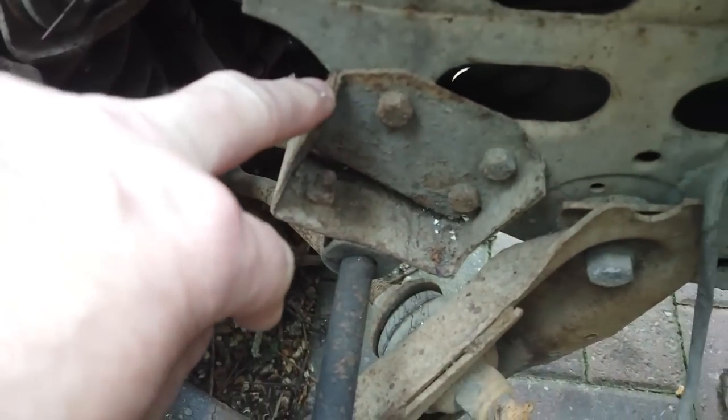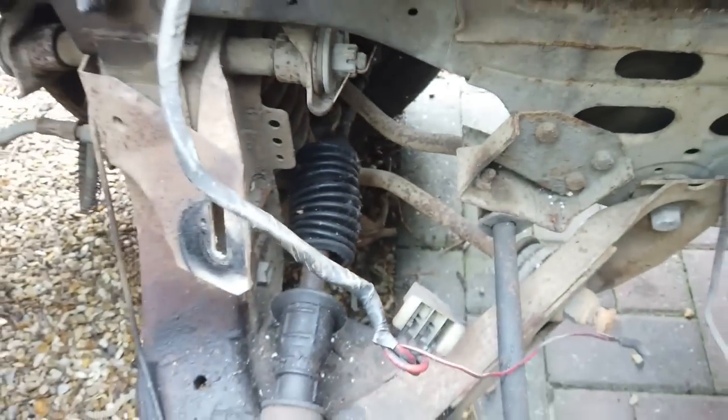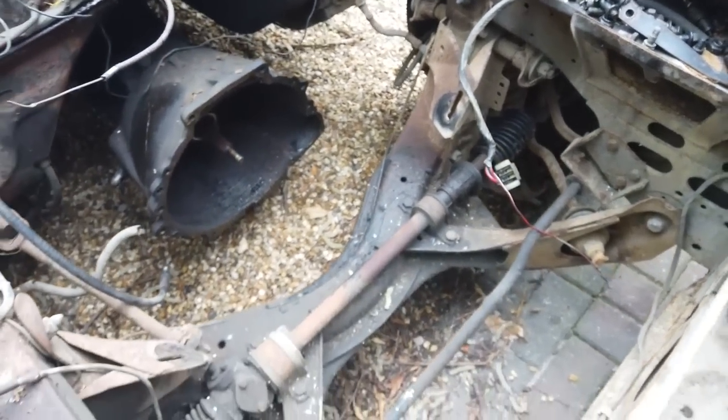Look at these lovely roll bar mounting points that haven't corroded. Look at the lack of corrosion, folks. Solid, solid, solid is the order of the day.